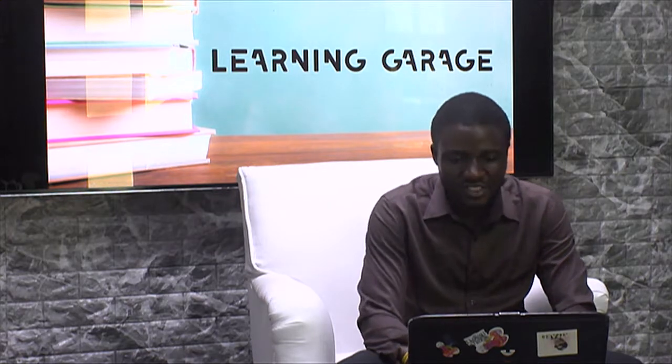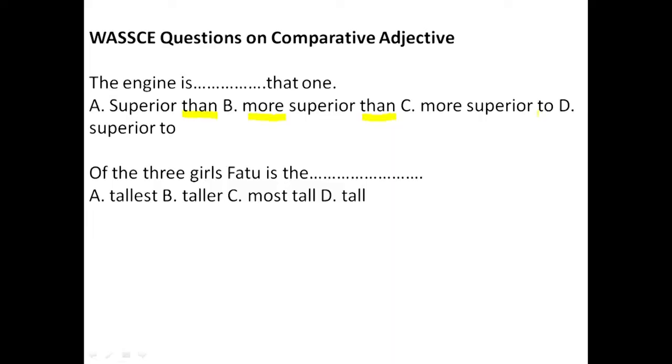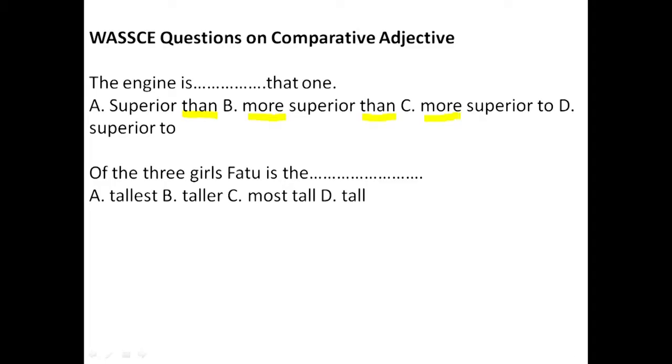So B is wrong for two reasons, for the "more" and for the "than," because we cannot use "than" with superior in this case. So of course, C, we have "more superior to." Of course, C is wrong for only one reason, for the "more," because we run into the mistake we regard as double comparison. Because "more" is a comparative element, and superior is the same thing. So you see, you have one problem here. The engine is more superior to that one. It's wrong.